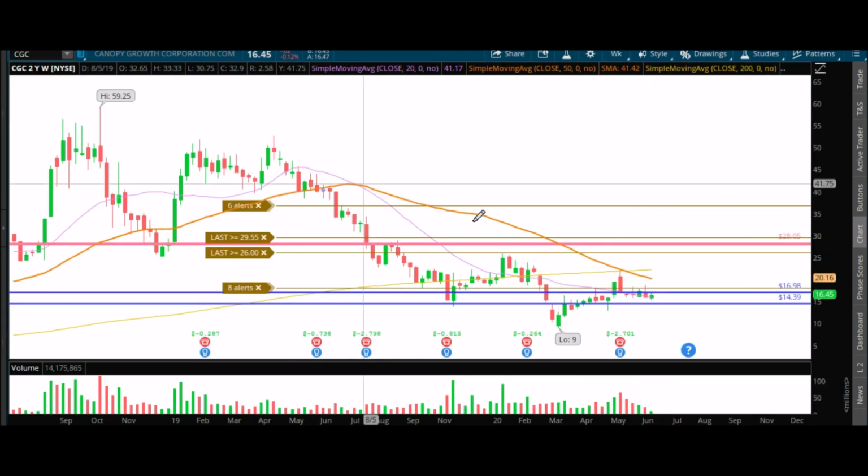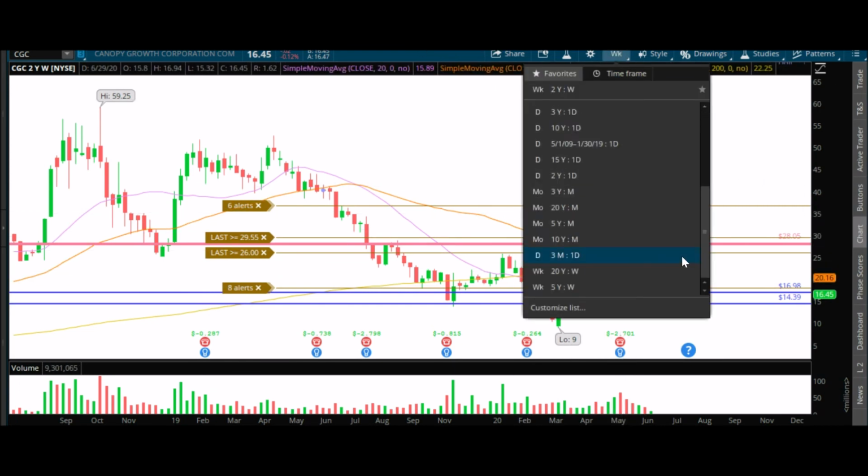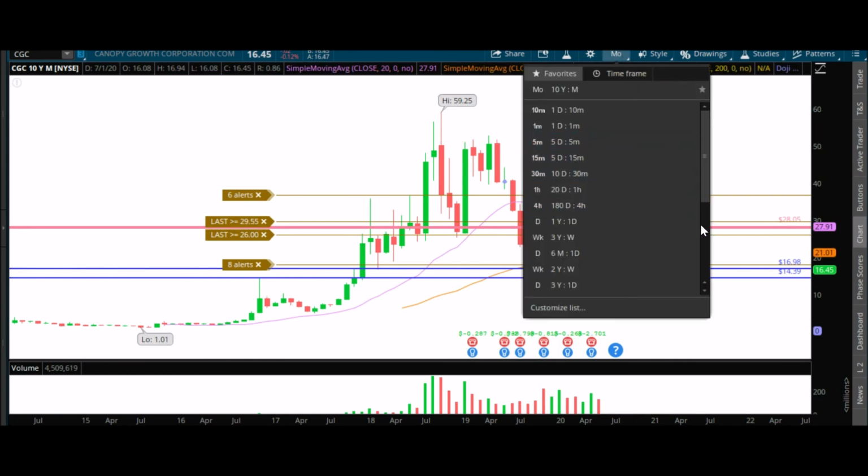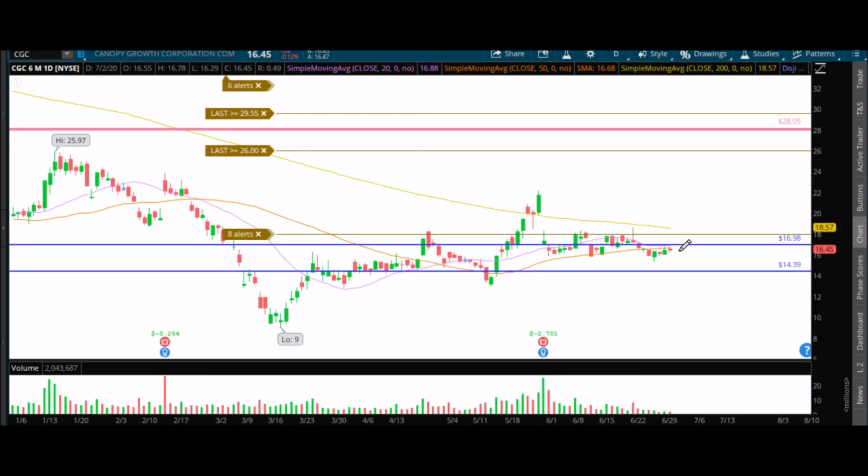But it's still in an ugly downtrend, below the moving averages here on the weekly. That's not a good sign either. Let's look at the monthly. Yeah, wow, I didn't realize that it broke trend pretty hard here. Let's look at the daily. This one moves, so it's right below the 50. Got to get back over 17. That's what it comes down to.